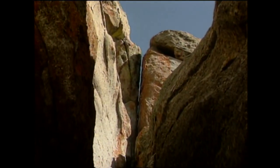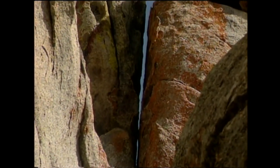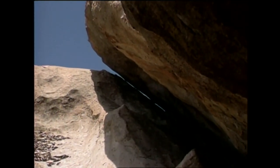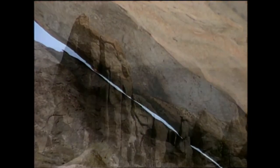The City of Rocks is south of Burley, near the Utah border. It is a National Historic Landmark and offers full facilities for day trips and camping. And if you visit the city, you'll have plenty of company. It's one of the most popular rock climbing spots in the world.